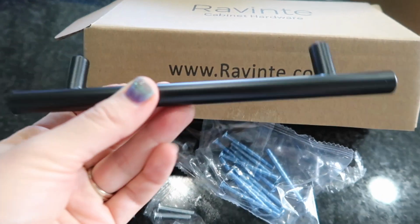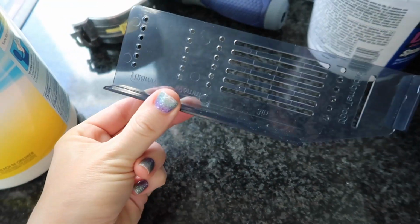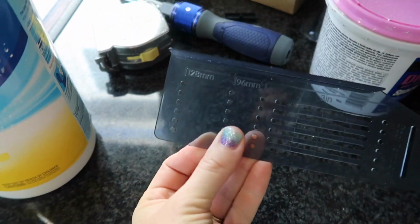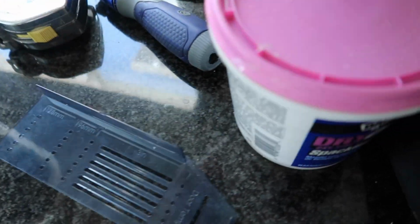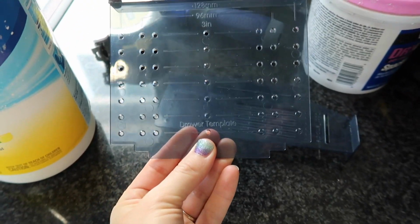And I'm gonna show you real quick the little template that I bought. Got all of our supplies over here. This is part of the same brand name. And these are door and drawer templates, so you know exactly where to put your handles or your knobs. There's another one over here somewhere. And here's the other one that it comes with, which has been really, really helpful.